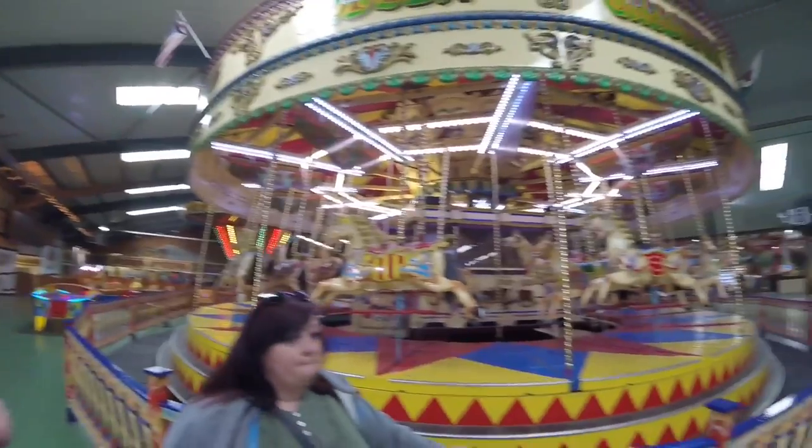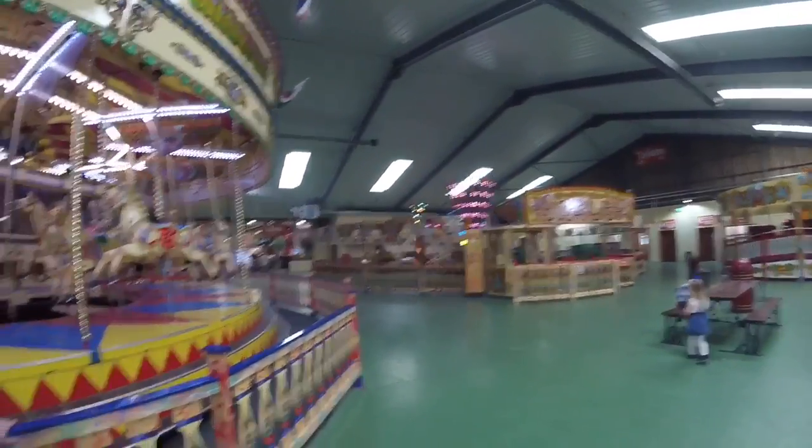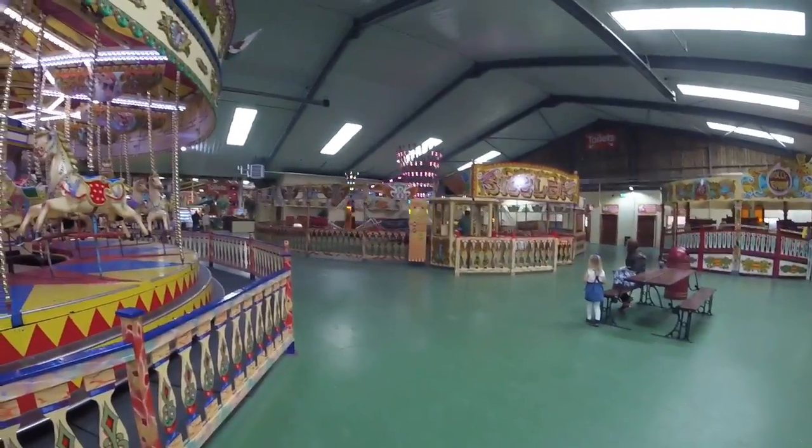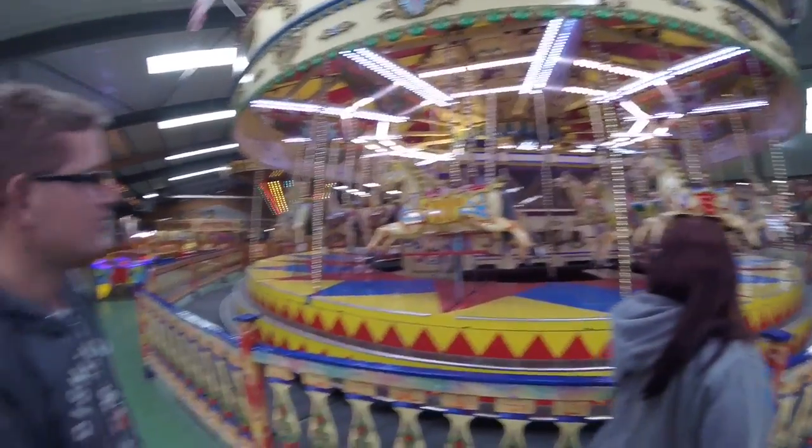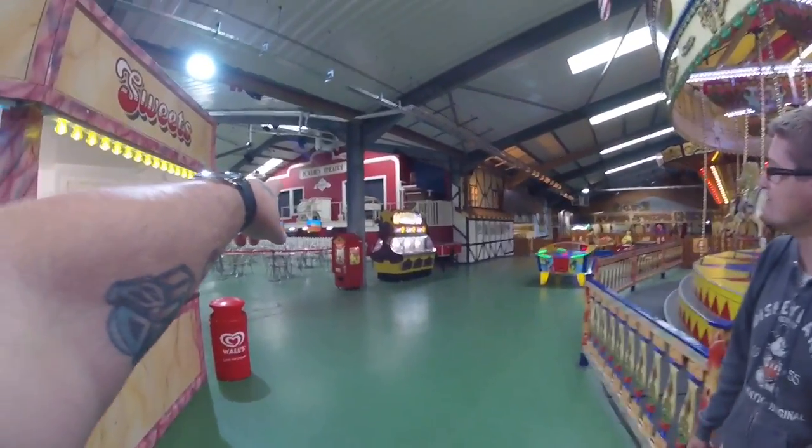But most of the others are quite generic rides, but obviously the older versions, like the Sizzler over here. Lovely. It's all lit up on this as well. Yeah, beautiful. Everything's painted up lovely. Look at the horses on here. Stunning. I've just noticed all Whirlwinds are up there as well.